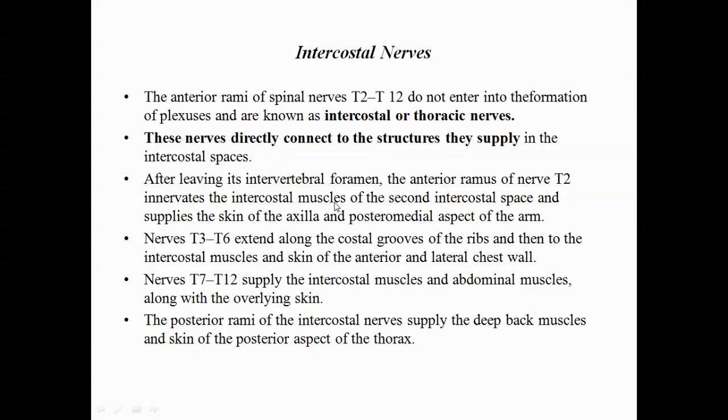I hope you understand what the intercostal muscle and the intercostal space of the ribs are. It also supplies the skin of the axilla and the posteromedial aspect of the arm. Then from T3 to T6, the nerves extend along the costal grooves of the ribs and then to the intercostal muscles and the skin of the anterior and lateral chest wall. The nerves T7 to T12 supply the intercostal muscles and the abdominal muscles along with the overlying skin. So what does the posterior ramus of the intercostal nerve do? It supplies the deep back muscles and skin of the posterior aspect of the thorax. So these are the intercostal nerves.